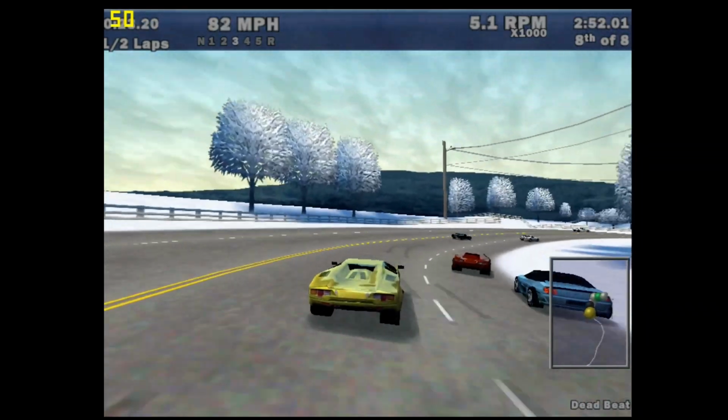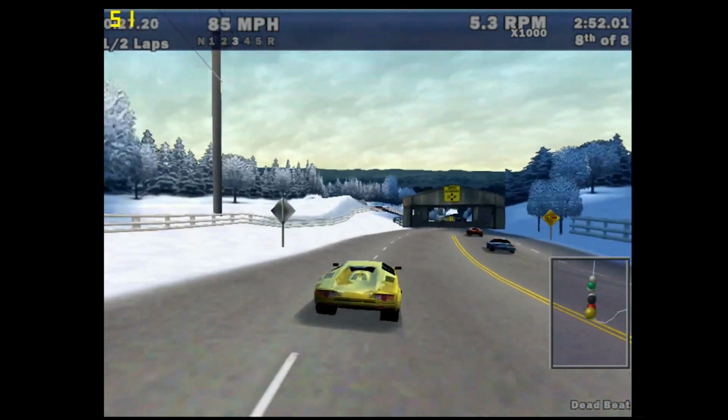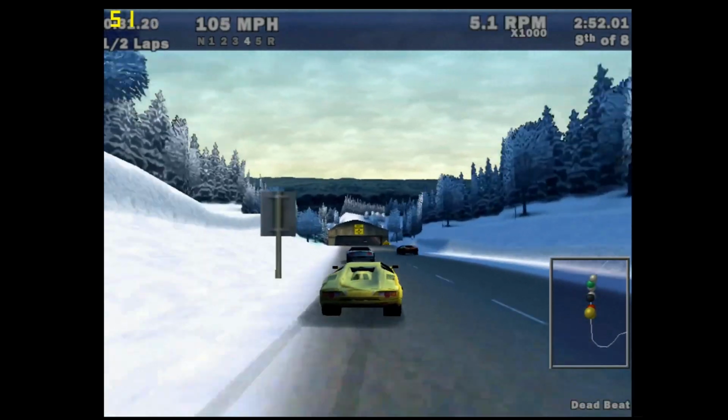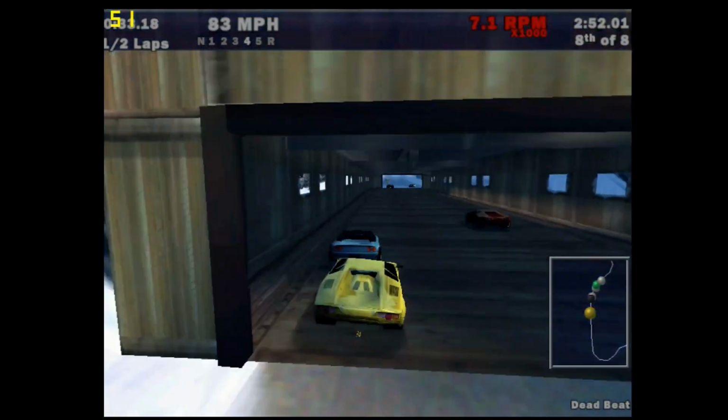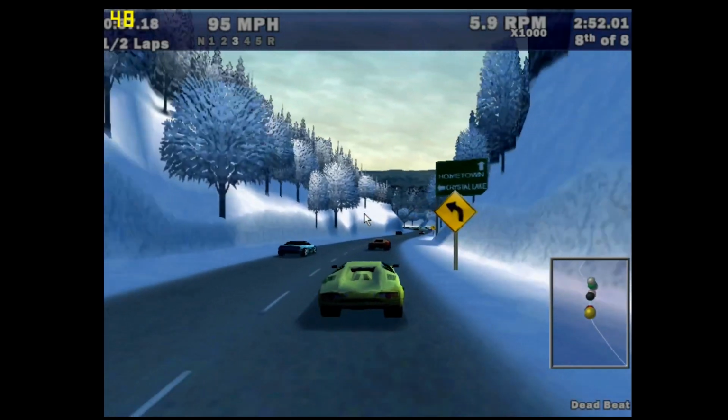It's quite interesting actually running that in software mode. It's actually faster than running it on the Intel i740 video card. So sometimes software rendering is better, although you do lose out on some nice textures.